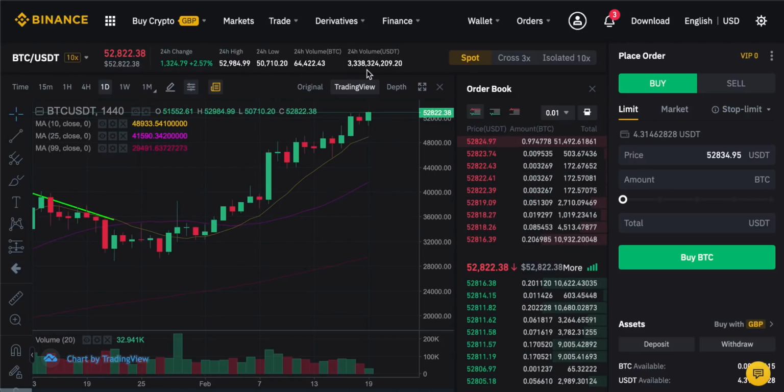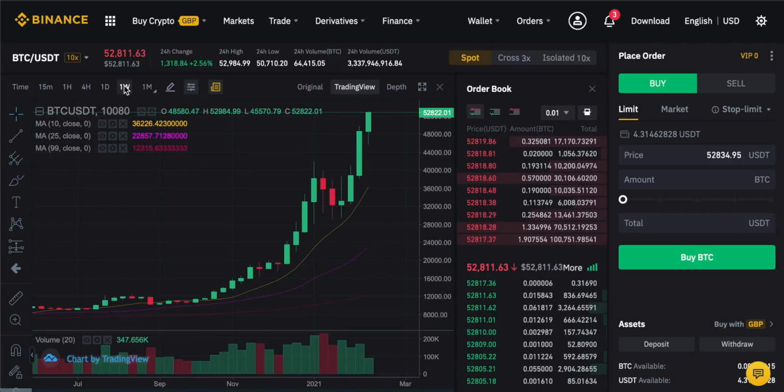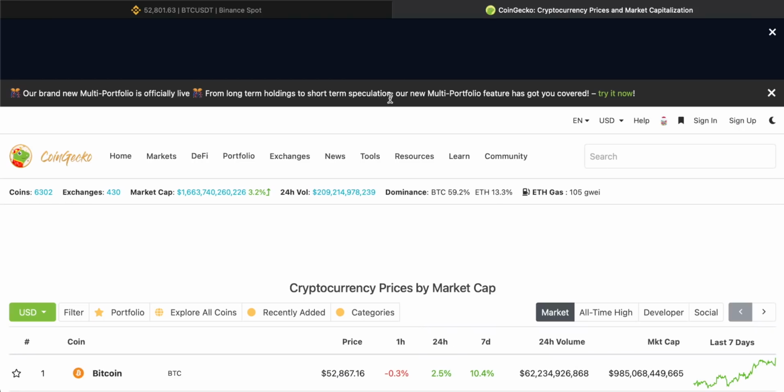Let's come to identifying the trend though. First we need to identify the overall trend of the market so far in this cryptocurrency. We can go to the 1 week chart right here, and well, yeah, it's pretty obvious what the trend is for Bitcoin, not just over the last month or so, but you can come to a website like CoinGecko and actually see the trend overall.